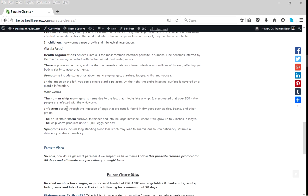And finally, we're coming to the end here, but we have to talk about whipworms. The human whipworm gets its name because it looks like a whip. It's estimated that over 500 million people are infected with whipworms. Makes you wonder, is there anybody left who isn't infected with some kind of parasite?